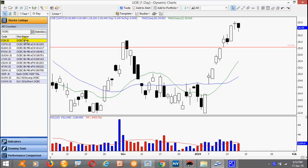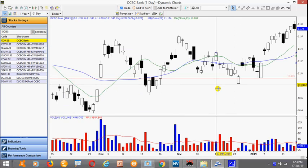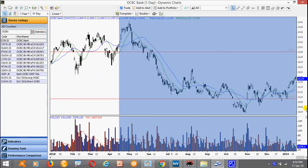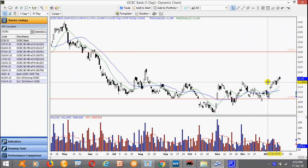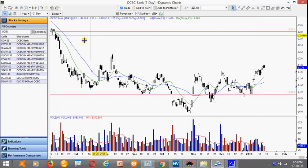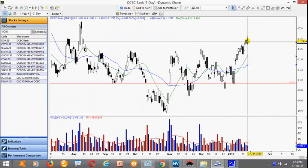OCBC. OCBC was the stock that had a very obvious reversal pattern. Notice you take out this high followed by a pullback. A break on the upside wasn't very convincing. Today it traded a reversal bar, may pull back. Look for a pullback, eventually test this high here of 1185.